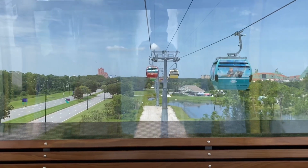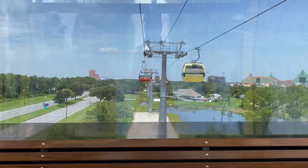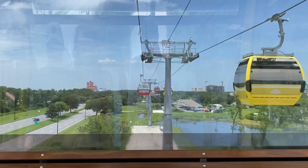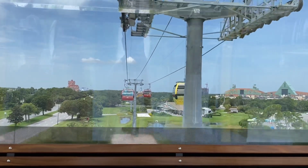Oh, where's the Star Wars resort going to be? The Star Wars hotel will be by Hollywood Studios. The Galactic Star Cruiser, the giant Star Wars hotel.